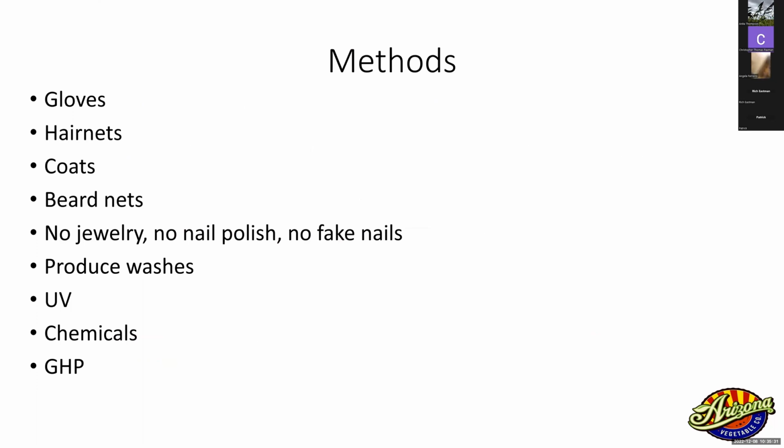As far as food safety methods: gloves, hairnets, coats, beard nets, take off the jewelry, no bling. Don't wear fake nails, no nail polish. I learned that one from the county food safety people.